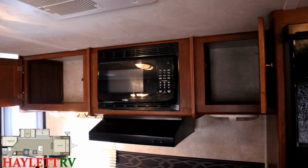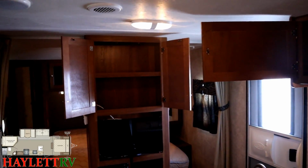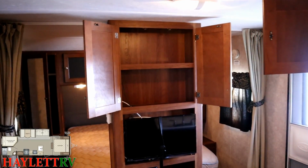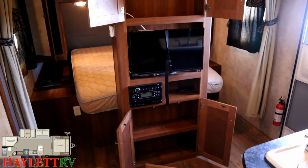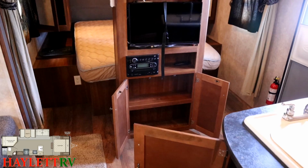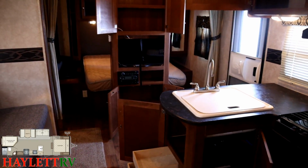These are all pocket screwed cabinets, by the way, which is something not a lot of lightweights built during this period were doing. Some nicer things like Rockwood's, Jayco's, of course, were doing that. Now, the TV's small because it was built before everybody felt they needed a 95-inch satellite flat screen to have in their little 27-foot bunkhouse model.